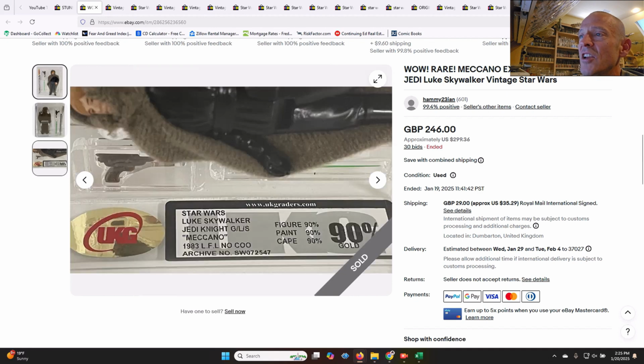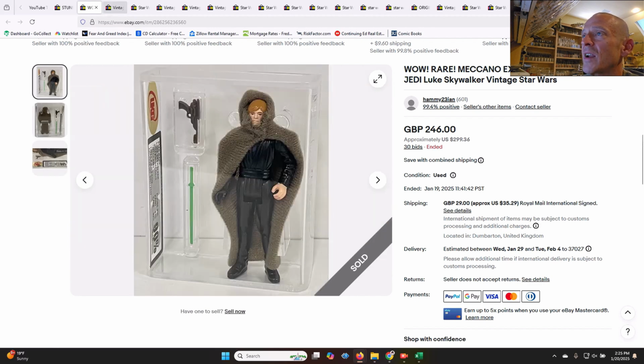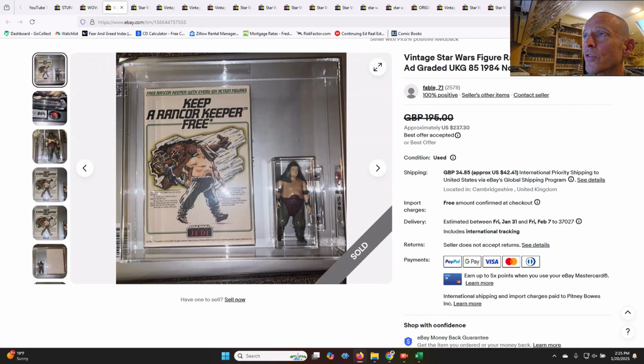But this one was a UKG 90% gold, and that one sold for 246 pounds, which is $300 US. That to me seems like a bargain as well. But there you go. That was a great deal for somebody. Both of those were very good deals on Lukes.